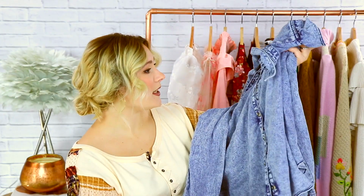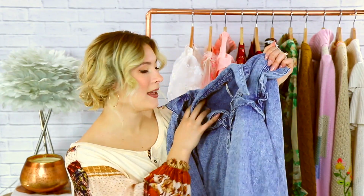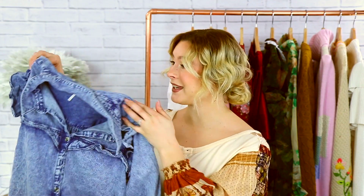This top feels really nice, very heavy. I'm looking for any signs of spots on it. I don't see any. No rips. We're good. It's a little bit more of an oversized fit. I did get a size medium. It looks like it'll be a perfect fit. That's the first item I decided to rent from Nuuly. I'm gonna love this.